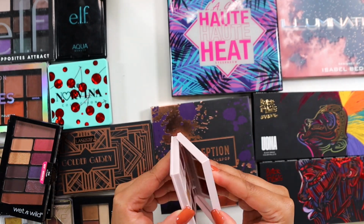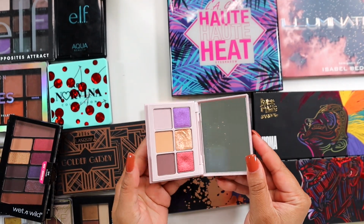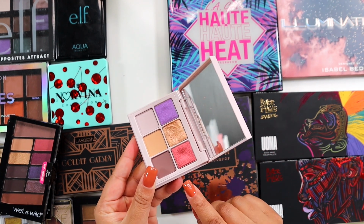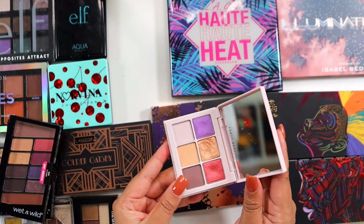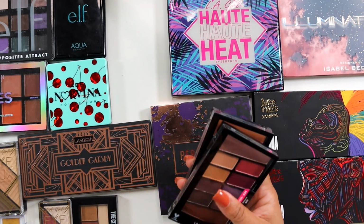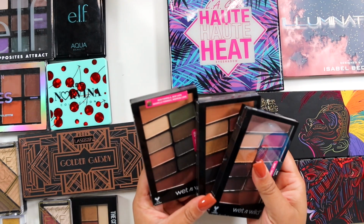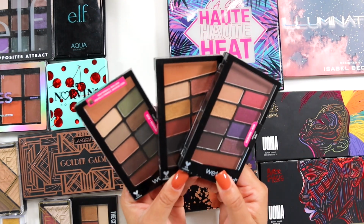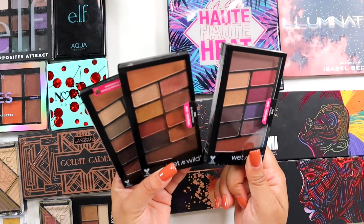Here's a little baby Fenty Beauty palette. I actually really liked this palette for a little minute. You can see it has a little dent in this eyeshadow right here because I used it a lot, but I don't use that anymore. I also don't use these Wet n Wild shadows. These were like everything. Like before we all got into high-end stuff, these palettes were everything.